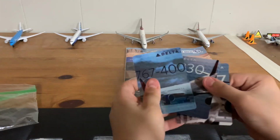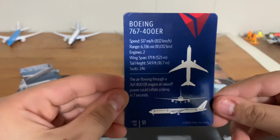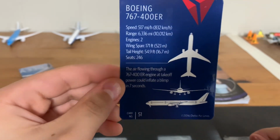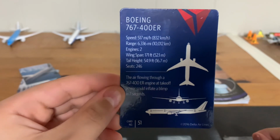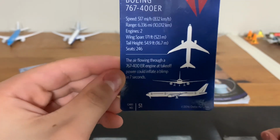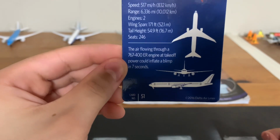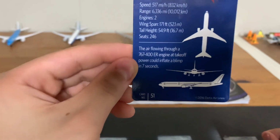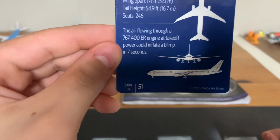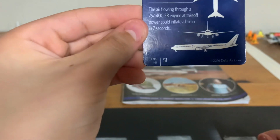So let's start off with the 767-400. So let's look at the back. Boeing 767-400ER. Speed is 517 miles per hour, 832 kilometers per hour. Range is 6,336 miles, 10,012 kilometers. Engines are 2. Wingspan is 171 feet, 52.1 meters. Tail height is 54.9 feet, 16.7 meters. And seats is 246. The air flowing through a 767-400ER engine at takeoff power can inflate a blimp in 7 seconds. And this is card number 51.